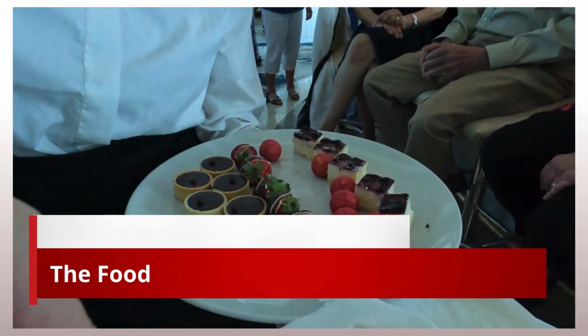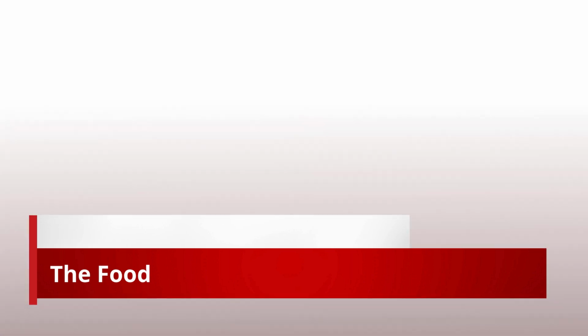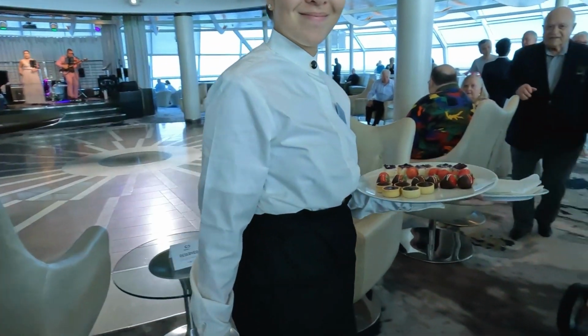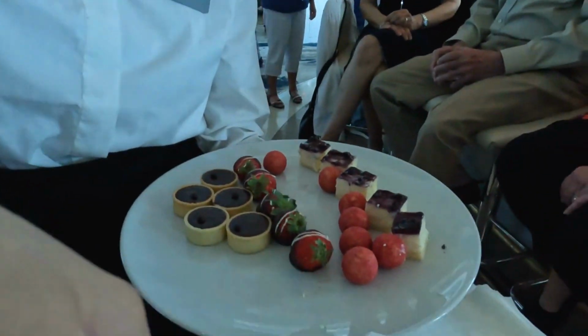Next up, desserts. While this isn't a sit-down meal, there are plenty of elegant dessert bites passed around by waiters. Think chocolate-covered strawberries, raspberry tarts, and rich mini chocolate desserts.